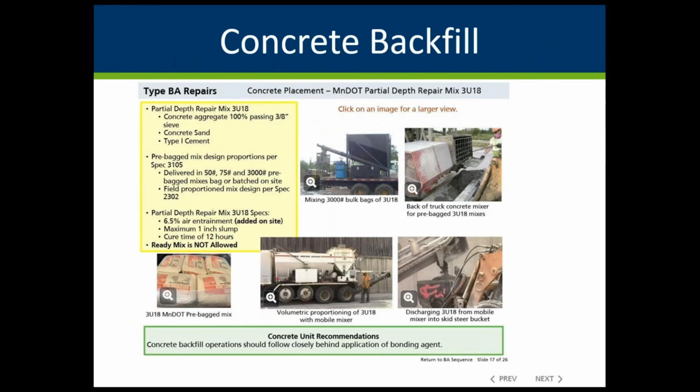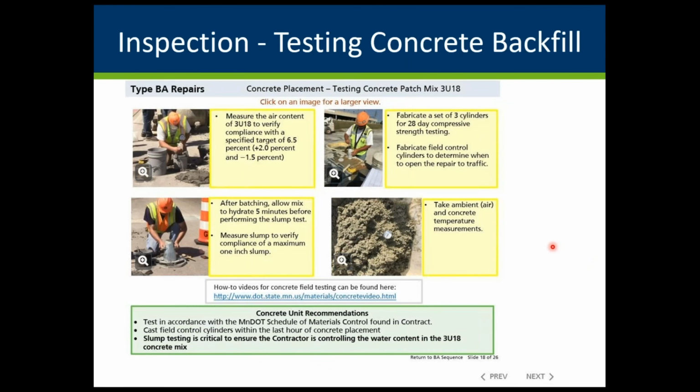Our concrete is a 3018. It's actually a MNDOT mix design. But there is a company that actually makes a bag mix of it to make the 3,000 pound, or you can use a mobile mixer and mix your own. We go through the testing regimen.